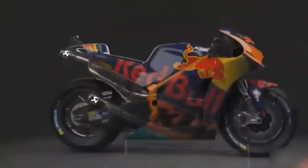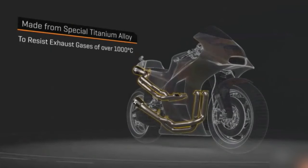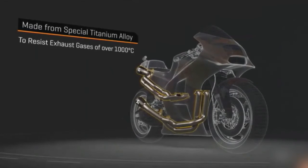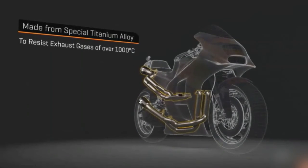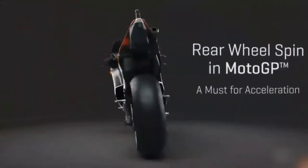Exhausts are made from a titanium alloy that's extremely heat resistant. This is important because at high speed, exhaust gases can reach 1,000 degrees Celsius. MotoGP teams are allowed to change their exhaust throughout the season and so can use this to adapt the bike from circuit to circuit. Wheel spin in MotoGP.